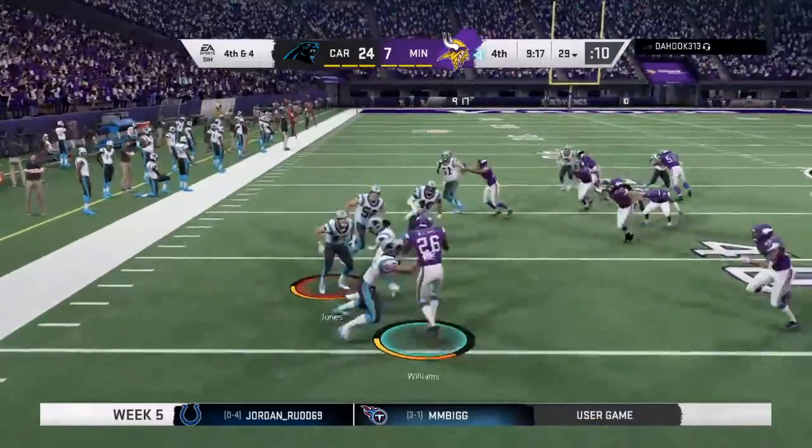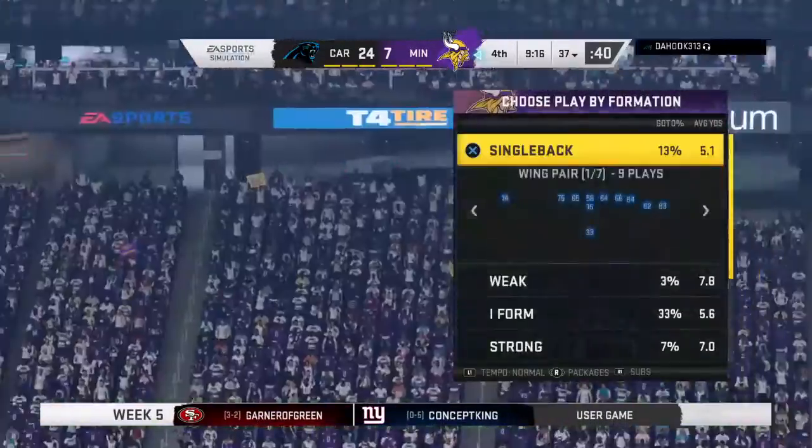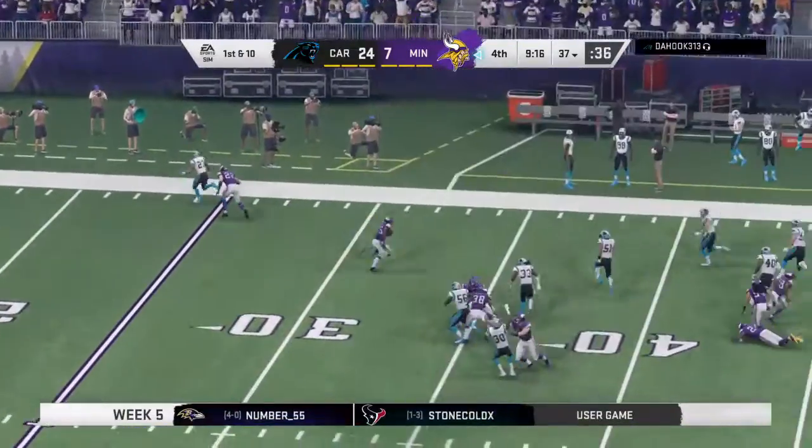Here's Williams to return. 12 yards on the return that time. And the Vikings will take over here 1st and 10.